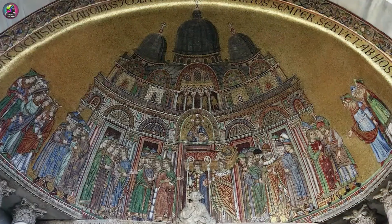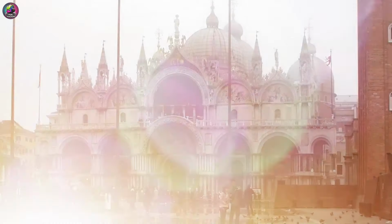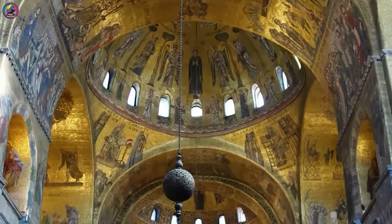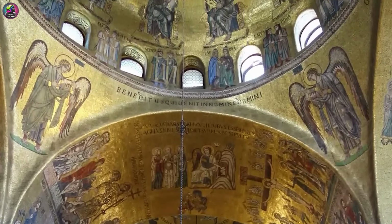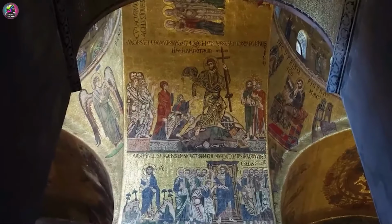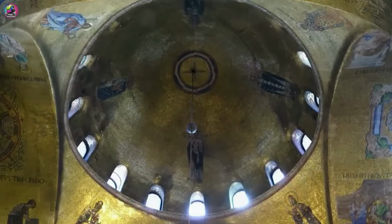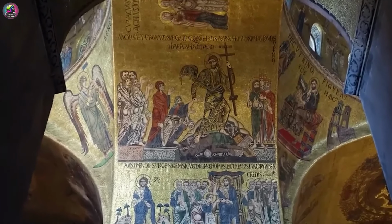Back in Venice, we find the stunning Basilica San Marco, a masterpiece of Byzantine architecture. This cathedral, originally built in the 9th century, is famous for its shimmering golden mosaics that adorn the walls and ceilings. These intricate mosaics depict scenes from the Bible and the life of Saint Mark, the patron saint of Venice. Stepping inside is like entering a treasure trove of art and history, with the golden glow creating a truly awe-inspiring atmosphere. The Basilica San Marco is said to house the remains of Saint Mark the Evangelist, brought to Venice from Alexandria in the 9th century.